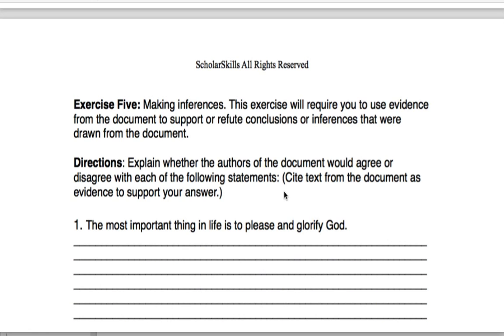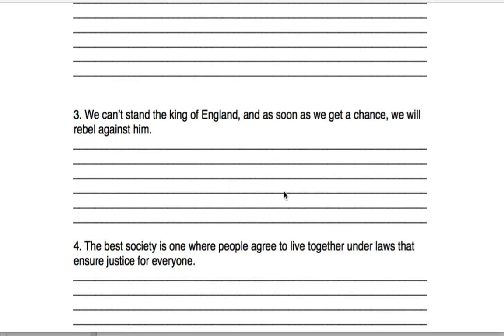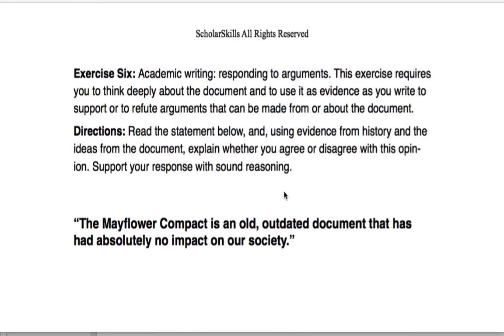Exercise 5, the student now has to make inferences. And so they would have to explain whether the authors of the document would agree or disagree with each of the following statements. And then they would cite text from the document as evidence to support their answer. So number 2 says, we are planting this colony because it will make us rich. Well, obviously that was not the case in Plymouth. It was the case perhaps in Jamestown, and a student would have to say, well, I disagree with that, and here's what the document actually says to substantiate my thinking. So there are several ways for the student to agree or disagree with those inferences.